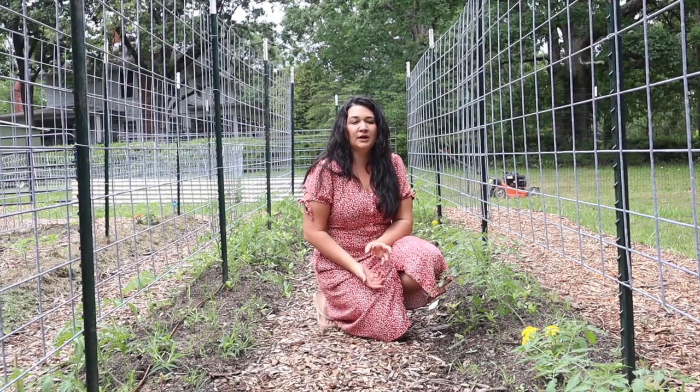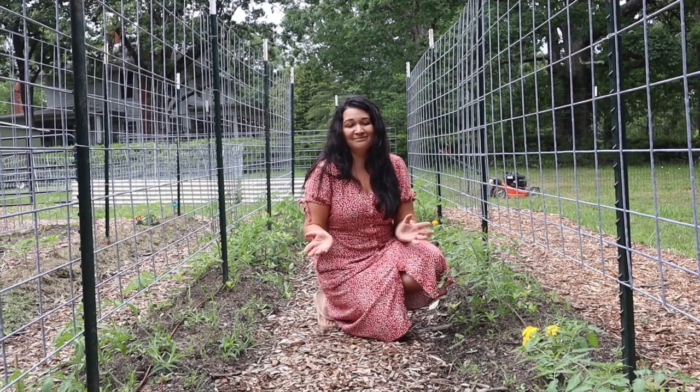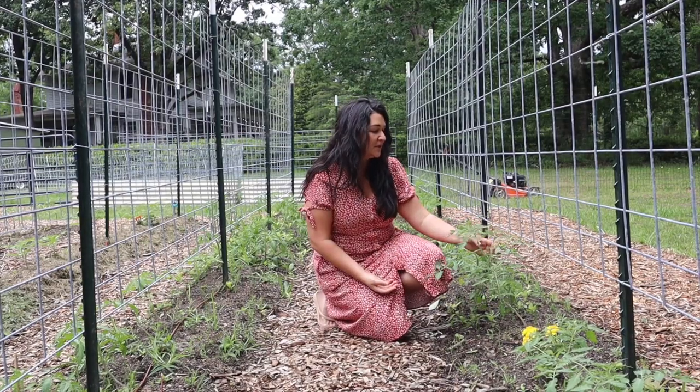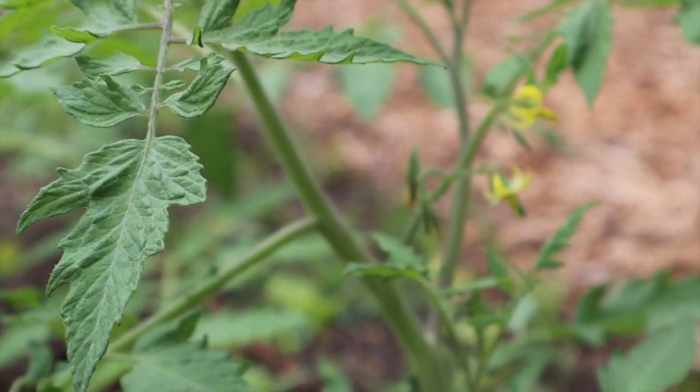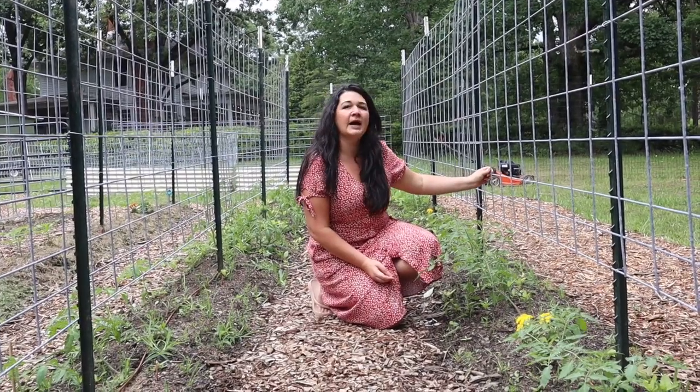When I restarted my seeds after I had killed some, I sowed a bunch and then I didn't have the heart to throw out any that looked well. But this one is already getting some flowers on it, which makes me super excited. And I don't know if you can see it from this angle, but these are cattle panel trellises.